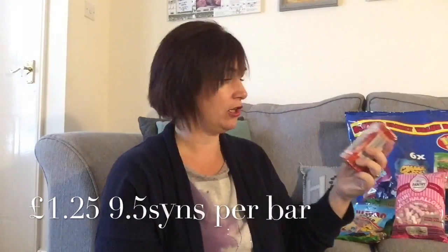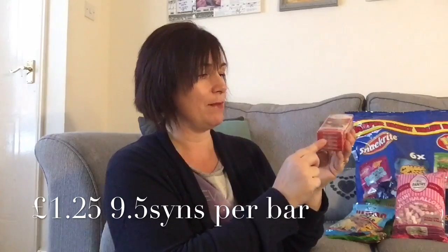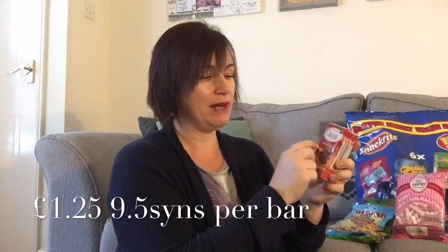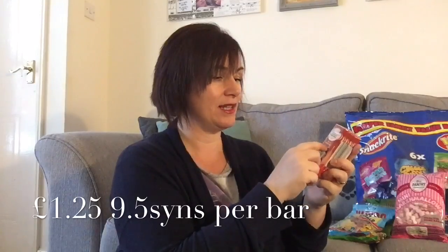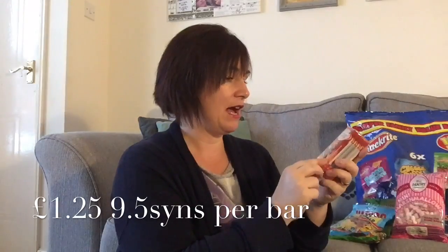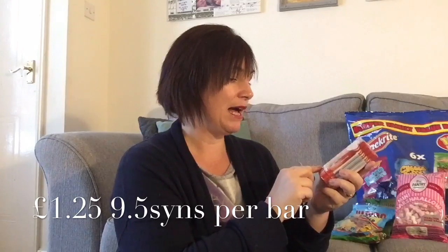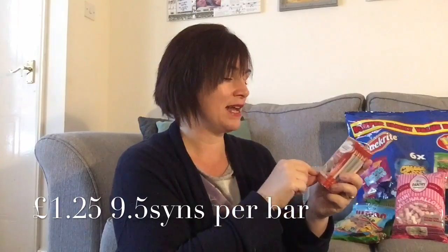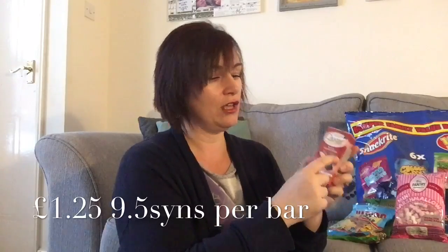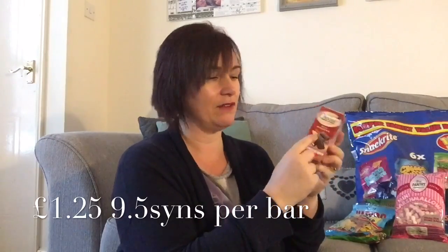Chocolate again, I love marzipan, I love dark chocolate, so these are ideal for me. You get 5 of these little mini bars in a pack, preferably half them, because even one of the bars is quite high in Syns, but obviously if you half them. So it's dark chocolate with rich marzipan centre. Each bar, which is 40g, would give you 9.5 Syns. So if you had a half a bar, you'd be looking at around 4.5 to 5 Syns.